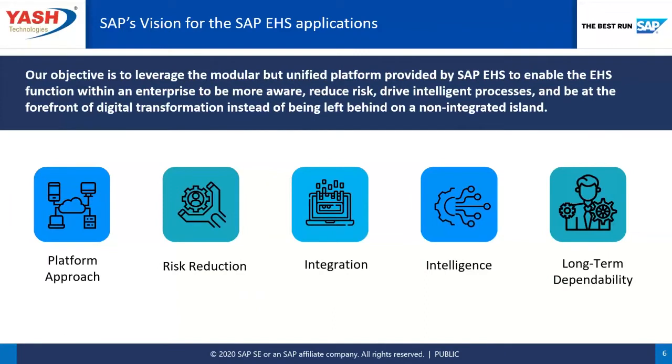From a solution standpoint, our objective with the EHS products and solutions at this point is to look at the EHS stakeholders and the EHS function within companies, and make sure that they are interacting with the rest of the enterprise, leveraging information and insight coming from the rest of the enterprise, and enabling them to be a part of the digital transformation that's happening in their company. We do that through a couple of specific objectives.